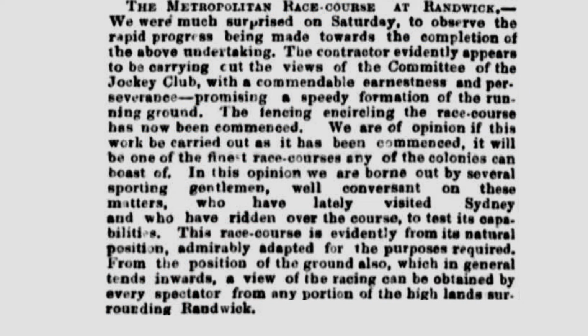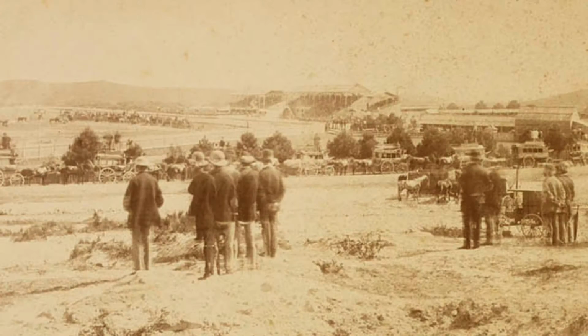The Australian Jockey Club approached the government in order to re-establish regular racing at the old sandy course. They secured the land, improved the old track, built new running rails and a grandstand to seat 700. The first race meeting was held in 1860 with a first-day crowd of over 6,000.